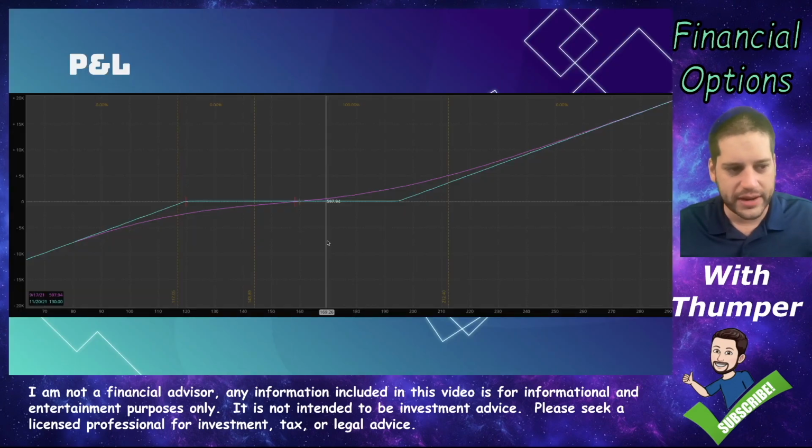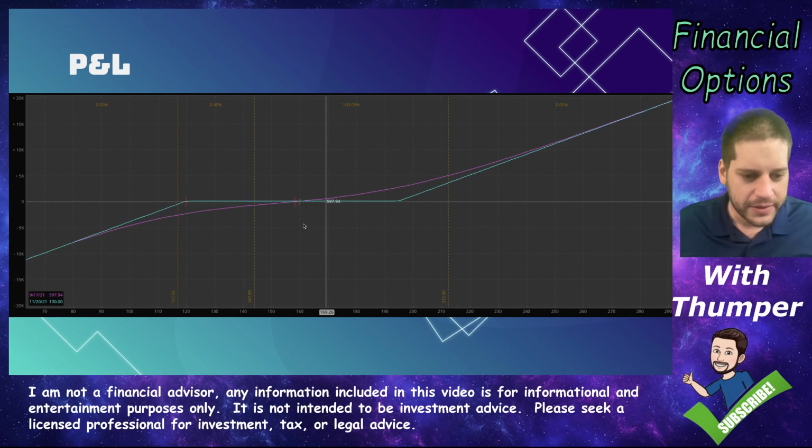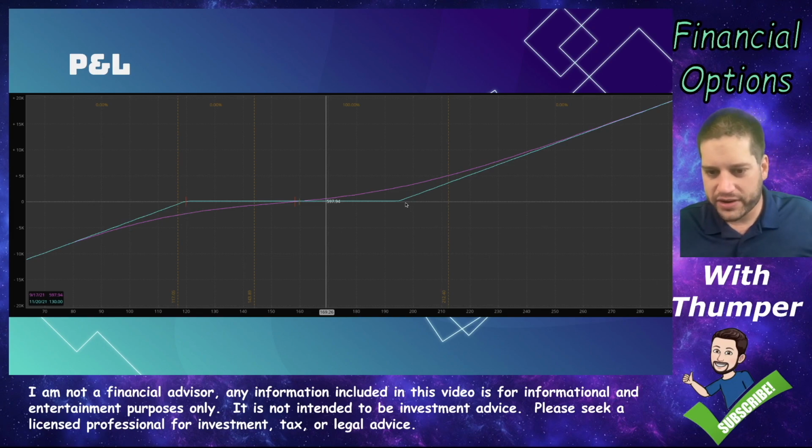Here's a graph of one I put on for Alibaba. This goes out to November. What I did is I sold the 120 put and I bought the 195 call, and I did this for a credit. So as long as Baba stays above 120, I make about $130.